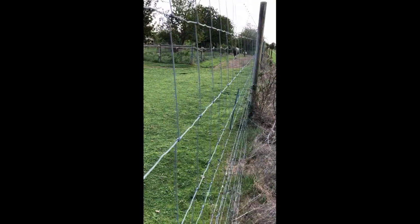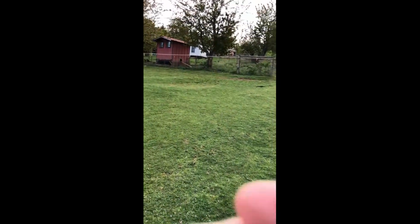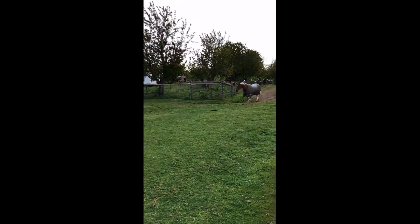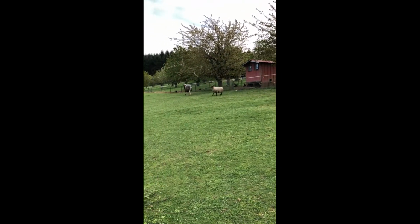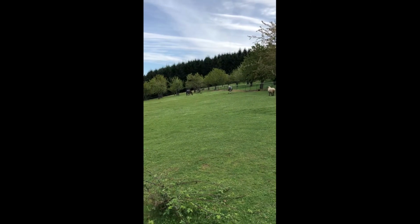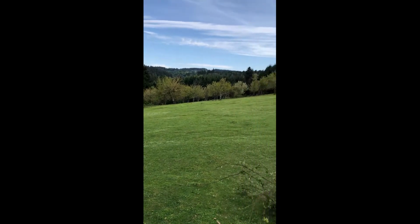I gotta go get the dog. He's chasing the neighbor's horse. Back in a minute. Here comes the neighbor's horses. I usually carry carrots in my pockets. This is Joker. Hello, Joker. Heading over to meet up with Art. The little ram thinks he's one of the horses. So more of that gentle slope.